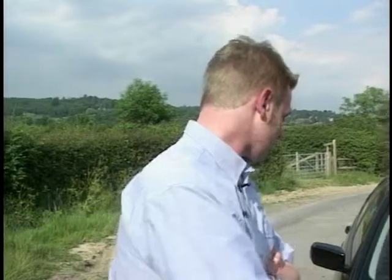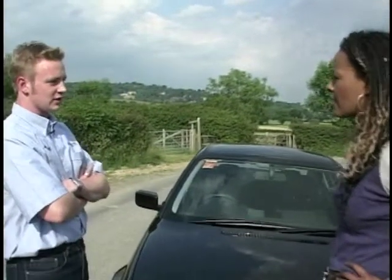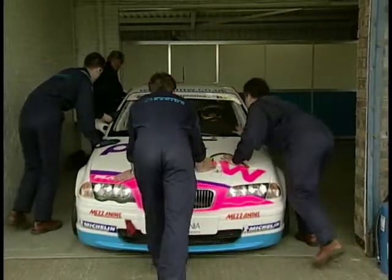It's only a 320 diesel. Only. Yeah. So what cars have you raced before then? Last year I raced an Alfa Romeo, a 156 in the British Touring Car Championship, and the year before that I raced a single-seater called a Formula Renault Sport, which looked a bit like a miniature Formula One car.